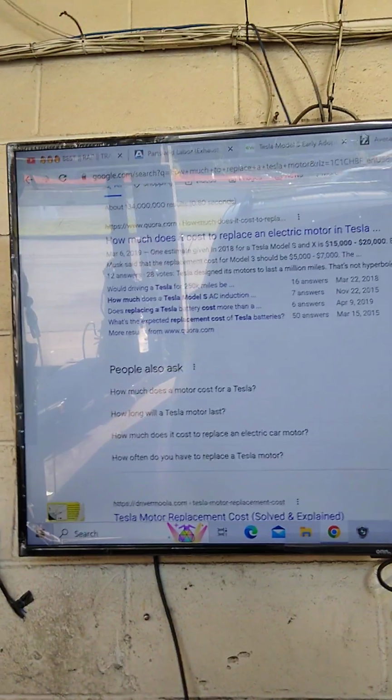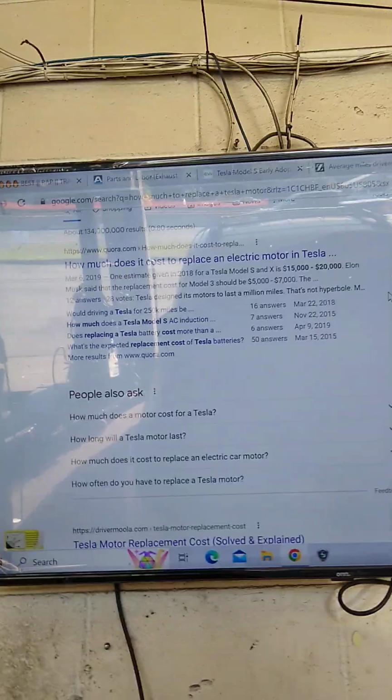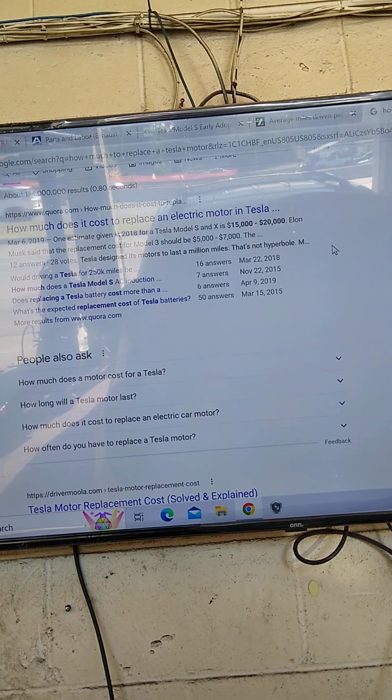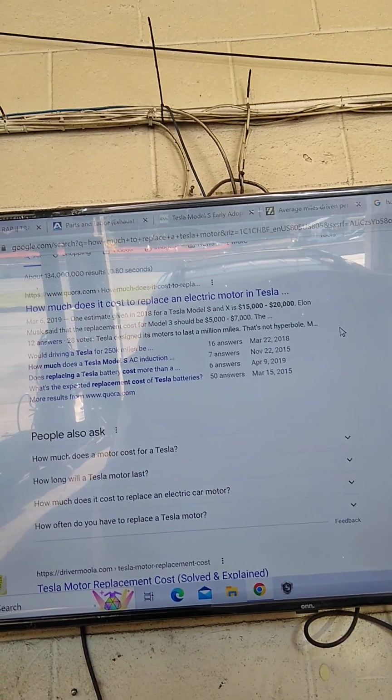Well, it said he was on his 8th motor. 8th motor, so $70,000. Yeah, 70,000. And then plus 20,000 per battery that he replaced. He's replaced it at least twice. So we're at $110,000 in maintenance to get this Tesla to 1 million miles.